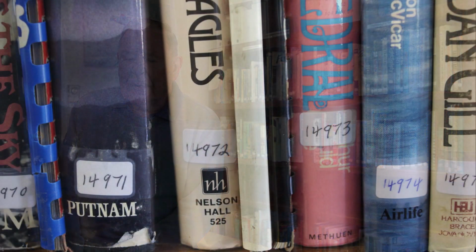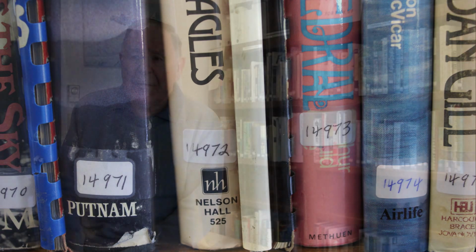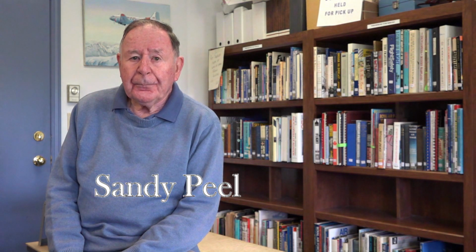When we list a book, and after it's been thoroughly researched, each book has a listing number, and we put that on the spine of the book so that the shippers can readily access the book when the book sells, or for that matter, when one of the models or one of the artifacts sell.